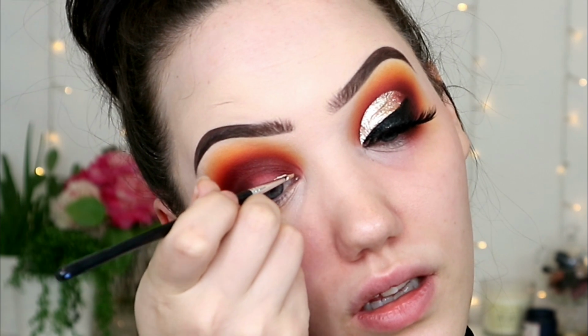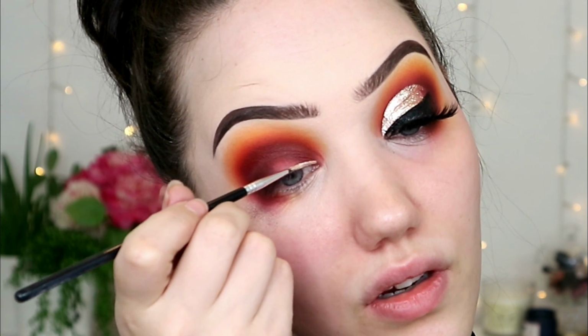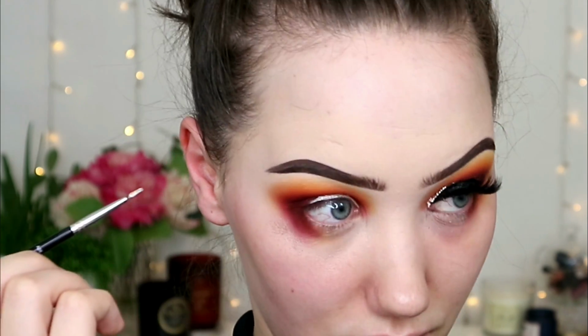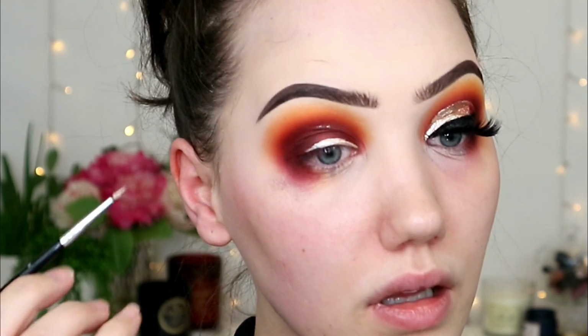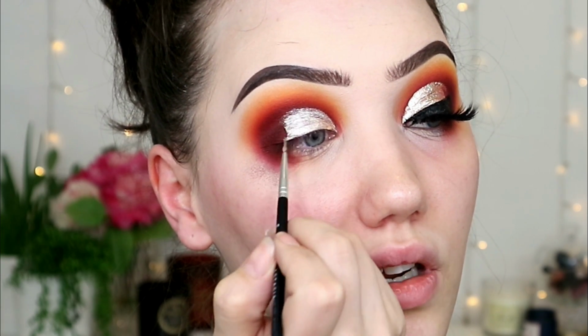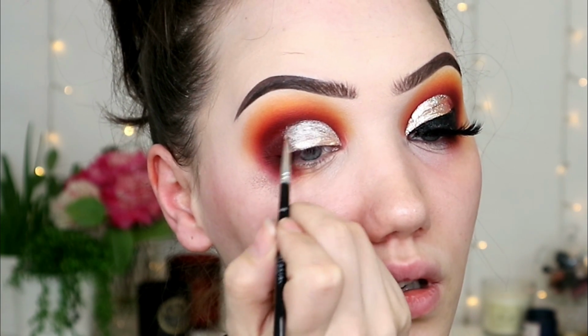So I'm taking the metallic side and I'm taking my little cut crease brush. Because what do you do when you don't know what to do? You do a cut crease. And I'm just gonna paint it along like a concealer. Open up my eye. Transfer it up and then I'll just fill it in. And then just filling in the center. It's so pigmented. It's so pretty.